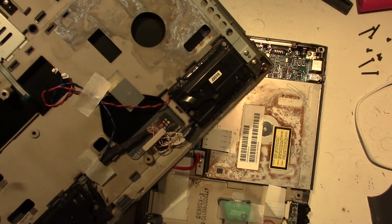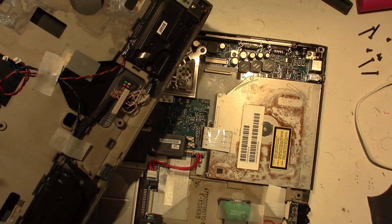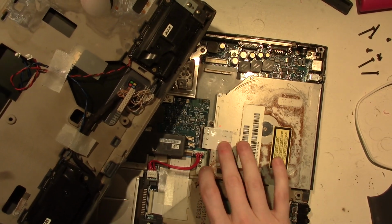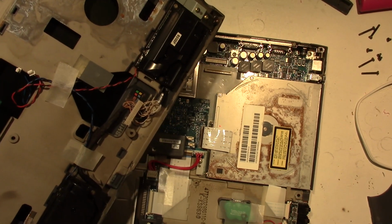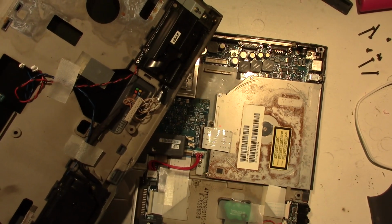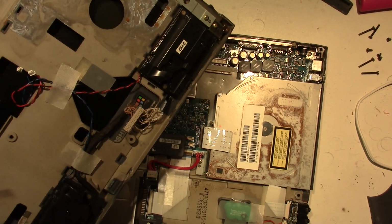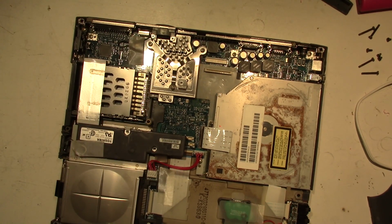So either the previous owner had stored this laptop in a humid and corrosive environment and just left it there, or, in my opinion, I think what happened is somebody spilled something on the keyboard of this when the laptop was open and it got inside and corroded everything up. So that's what I think happened, is someone spilled something on this computer at one time.